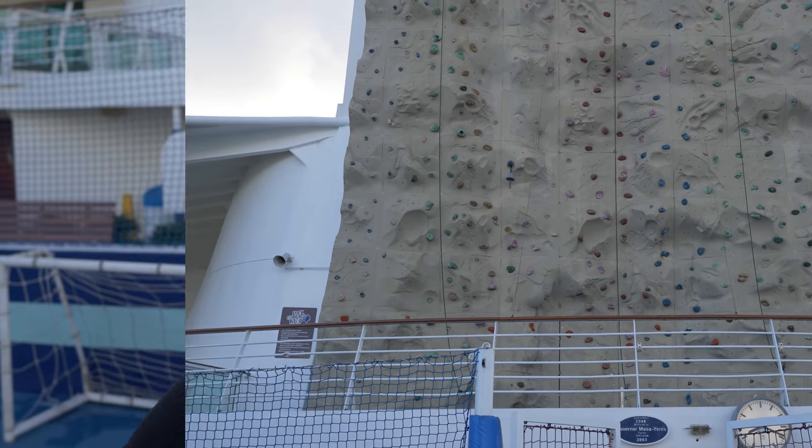If you thought there were a lot of sporty things going on, don't miss out on the rock wall. I mean, sports, sports, sports.